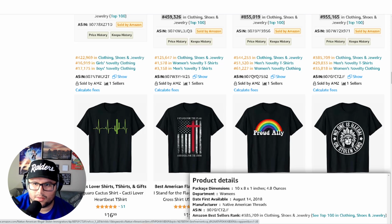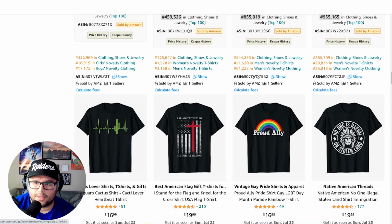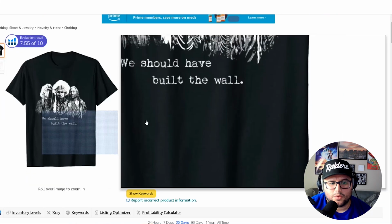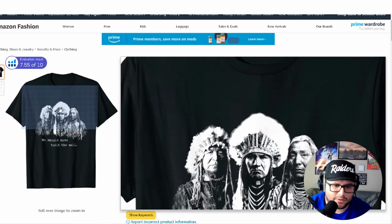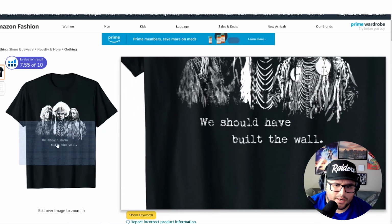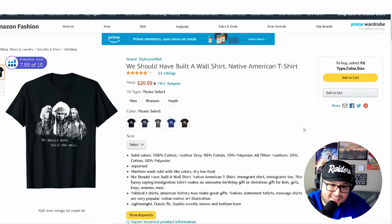Well, this is one of the designs that I'm going to share with you. No one is illegal on stolen land. So if we come over to this one right here, we should have built the wall. Now it's a funny saying, going against a Donald Trump thing, right? But you can see a picture of an older Native American inside of this design, and just a simple saying. It's a consistent seller, and they have it over here at $20.99. So there is one of these right here.